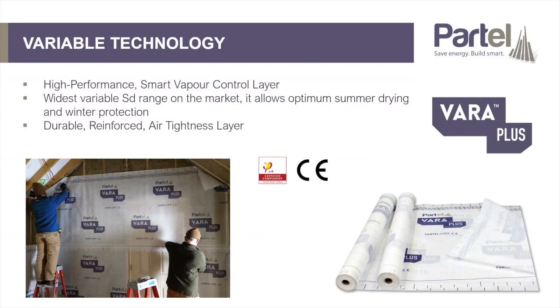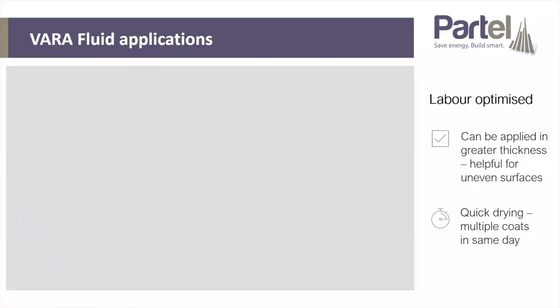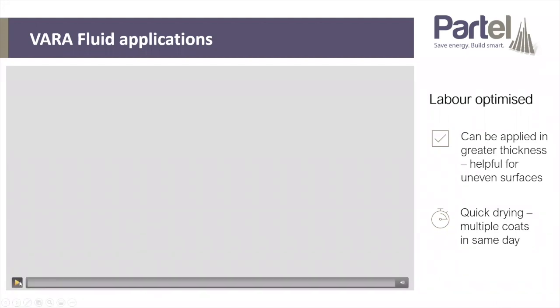It's a reinforced product, so quite tough, can be used with cellulose insulation. And we do couple it with a fluid applied product. So this is VARA Fluid. It's a spray applied and brush applied product. It's a commercial and residential product. You can get a little video on the product here to get an idea of how it works.